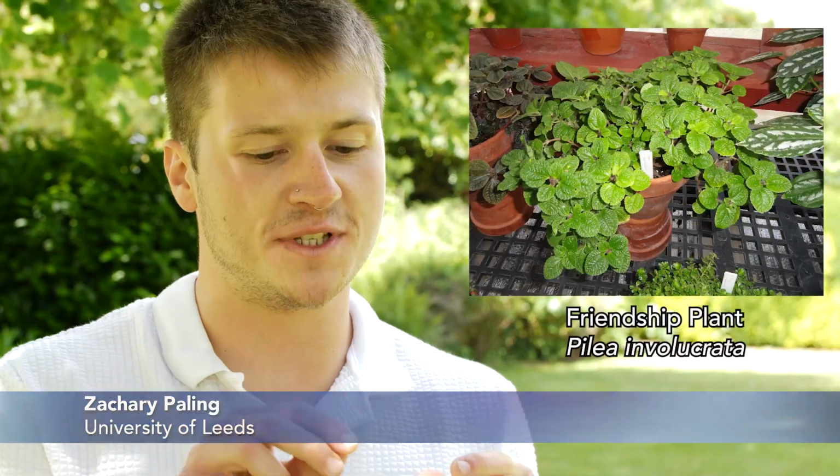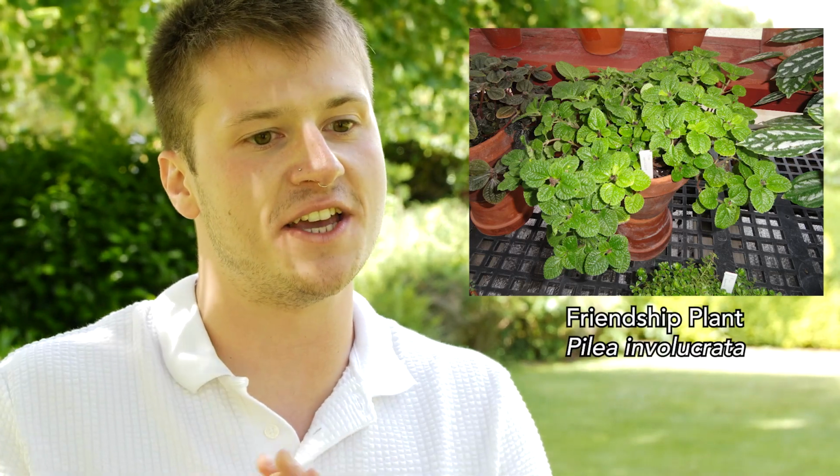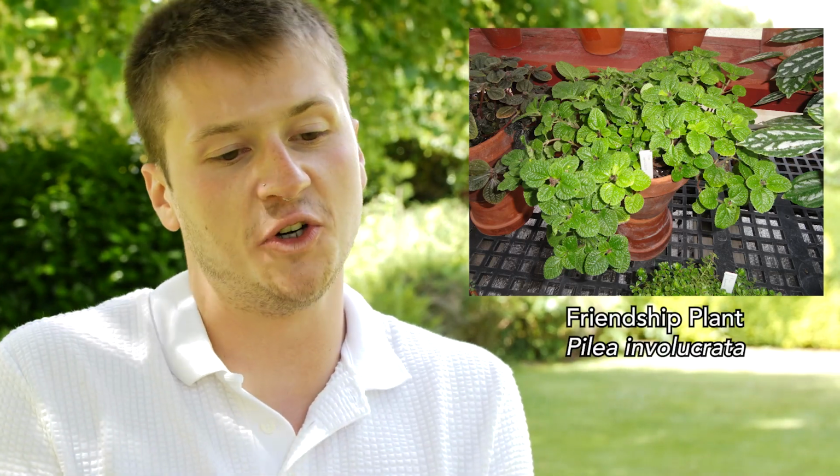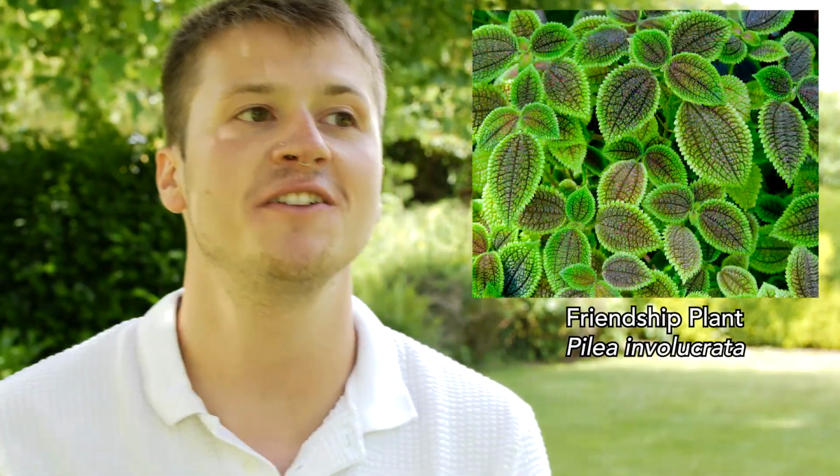My favourite plant is the friendship plant, which grows little babies off the roots, and you can cut these off, and now you've got a little cutting and you can pass these on to your friends. It was one of the first houseplants that I got, and it's just a nice way of sharing plants with other people. So that's my favourite plant.